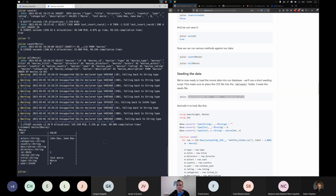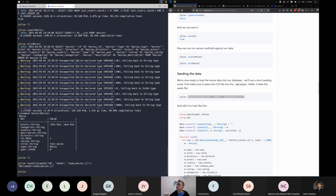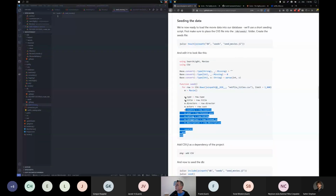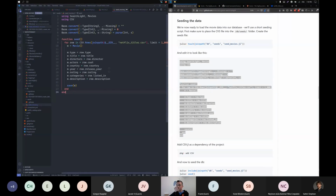As such, let's create a small script which will help us transfer all the data from the CSV file into the database so that we're able to work with it. I'm just going to create a file. There's no generator for this. Inside the db seeds folder, which already exists in the application, I'm going to create the seeds movies.jl file. It's an empty file, and we'll turn it into a small script, which will create all the data and insert it in the database.